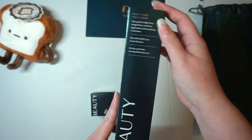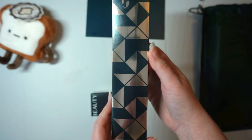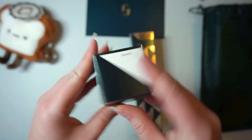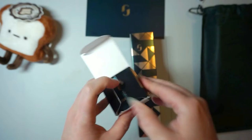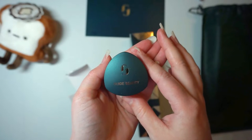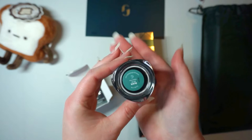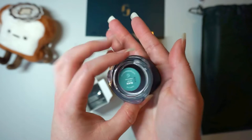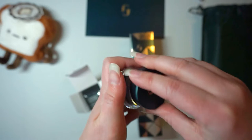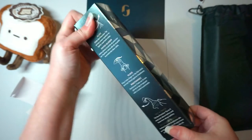So this is their eyeliner set. It comes with a guide wand. And the packaging is very pretty. And then also it comes with an eyeliner pot. So I just got a new black. There we go, it's kind of hard to focus because of the lighting. Very cute. But the thing I'm mainly excited about is the wand itself, the applicator.